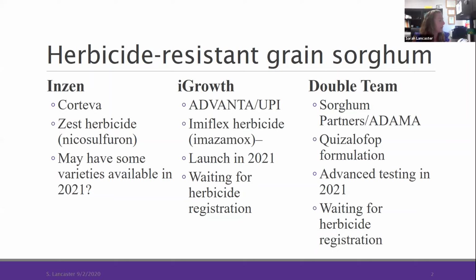The second here would be eye growth that I mentioned before. That seed is produced by a company called Advanta. And then the herbicide that is labeled for this product is registered by a company called UPI. So the name of that herbicide is going to be Imiflex herbicide, and that active ingredient is imazamox, which is the same as Raptor. Again, planning for a launch next year, but they're still waiting for formal registration of that herbicide.